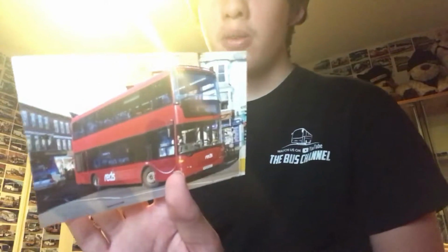Moving on, we have a Wilson Dorset, HF09BJK, aka, oh, I forgot his fleet number. Oh well, put the fleet number in the text, guys. So yeah, HF09BJK is a Scania. And finally, out of this package, we have a minibus, and it's a Fiat.